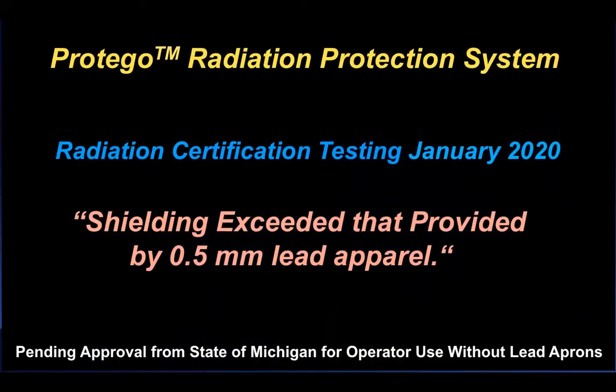This system has been tested at Beaumont Hospital in a preclinical setting by an independent radiation physicist. And the finding was that the shielding exceeded that provided by 0.5 millimeters of lead, which is the legal standard for leaded apparel that we wear. And it wasn't just the body that was protected in the traditional apron sense, but the entire envelope downstream from the shield was protected. So that 0.5 millimeter lead protection is afforded to the entire operator's body. In fact, the primary operator, secondary operator, and any nurses or tech standing on the downstream side of that shield are totally protected.